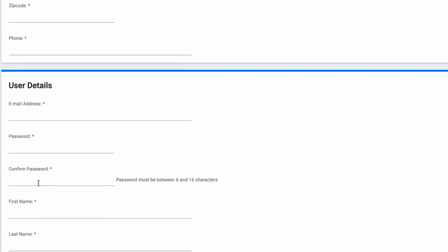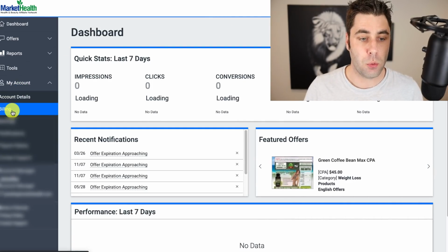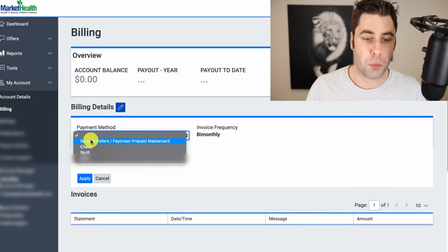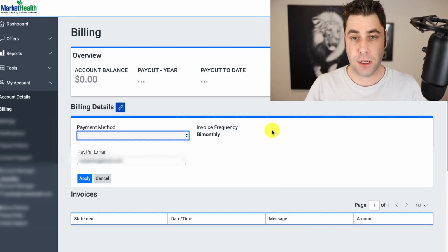Now, once you've signed up, guys, and been accepted, you'll come to a page like this when you log in. When you log in, you want to go to My Account and then go to Billing. In the billing section, it will say payment method, and there should be multiple payment methods that you can use. We have bank transfers, Pioneer, check, Skrill, wire, or you can use PayPal, which is what I use. So you can get paid into your PayPal account from this particular website.